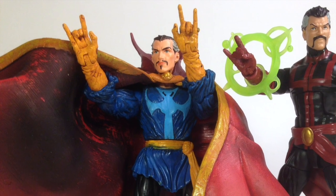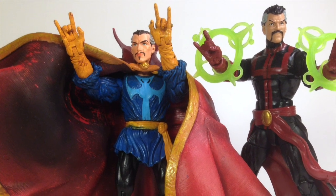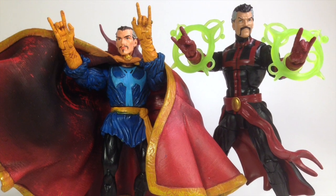I just don't know. Let me know in the comments below what you guys think. Either way, with a movie coming down the line and the spotlight that casts, I don't think this is the last we'll be seeing of Doctor Strange action figures.